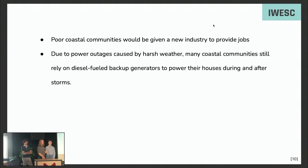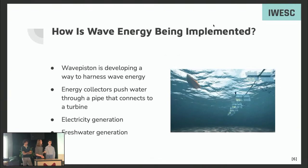diesel and fossil fuels. So one of the main technologies that we're excited about being implemented is wave piston. It's a new way of harvesting wave energy. These energy collectors push water through a pipe that connects to a turbine. The motion of the waves pushes this water, which is exacerbated by the wind, which can also be harvested. This can be used for both electricity and freshwater generation through the use of reverse osmosis.